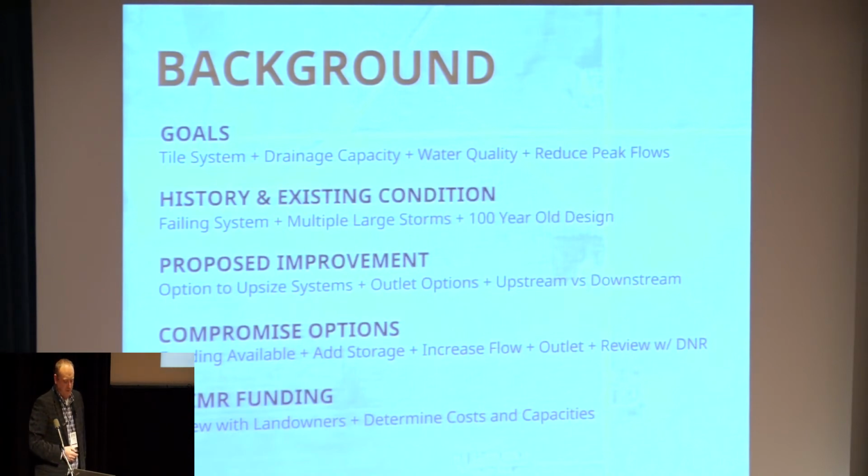The landowners originally petitioned for an open ditch and an 84-inch pipe to replace the aging system, and it was decided that storage was essential for the project, and we were able to downsize the outlet to a 54-inch pipe by adding storage and other treatment.